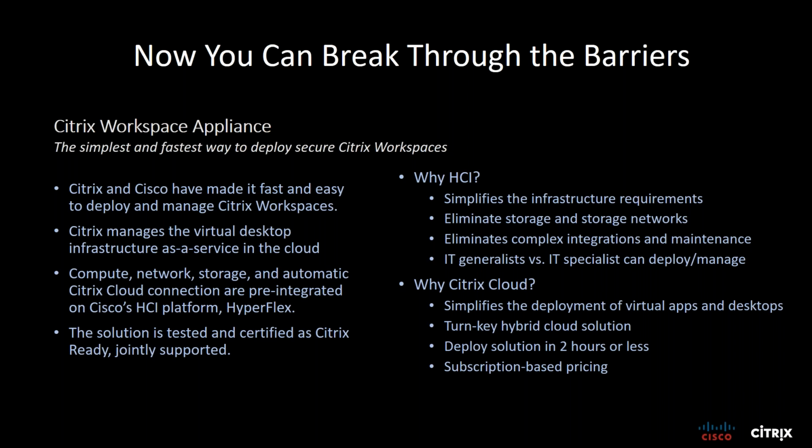Then there's time. Remember when VDI used to take weeks or even longer to get up and running? We do, and so does every customer who's deployed VDI in the past. Well, with this solution, you're now looking at doing this in hours, not days or weeks.